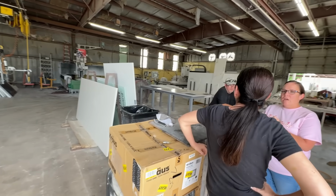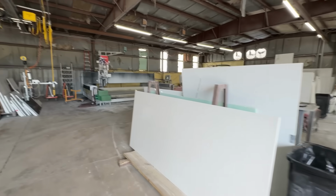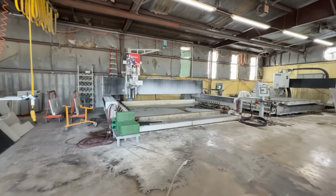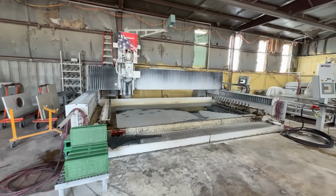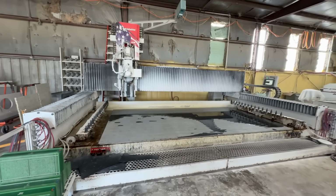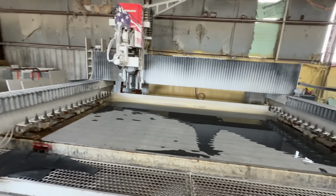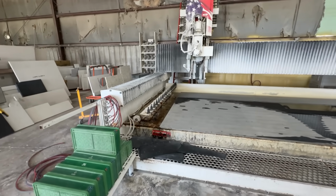I'm going to take y'all over here and show you the giant saw. This is where they cut all of the shapes on this giant, it's probably like 20 by 10. It's enormous.